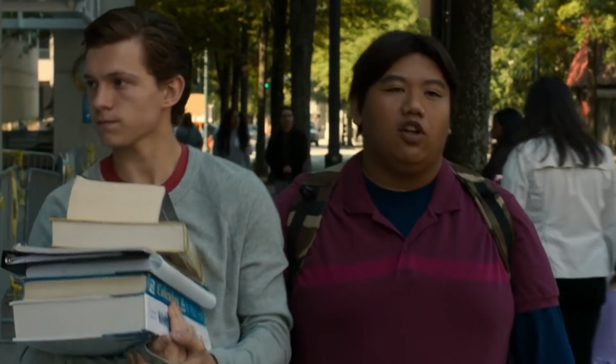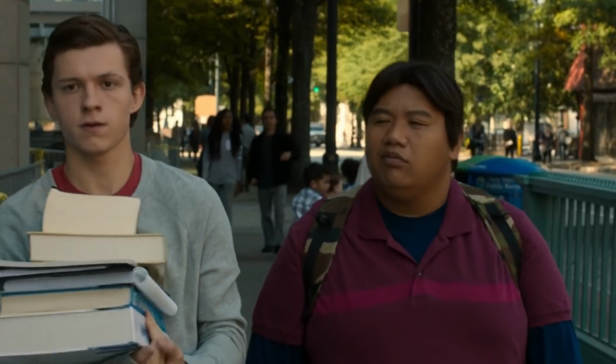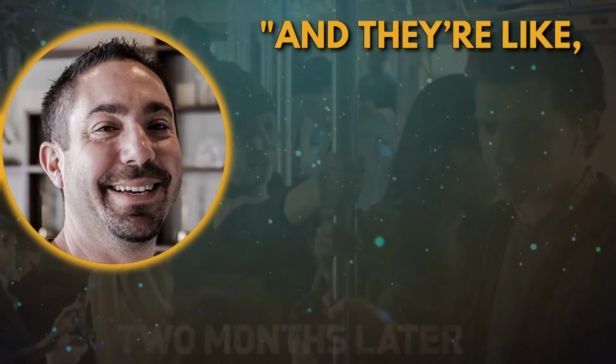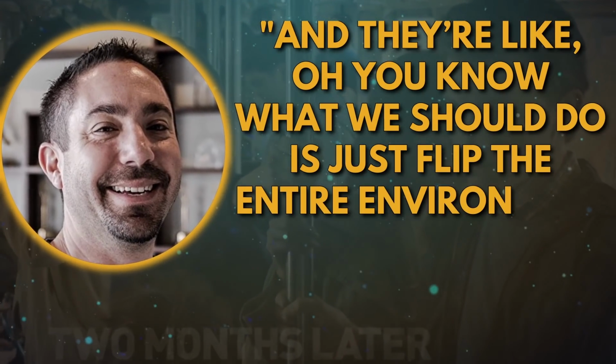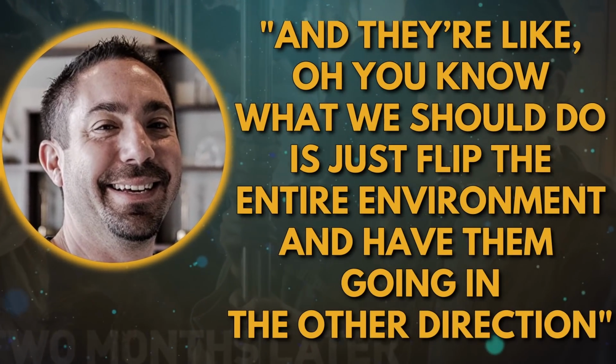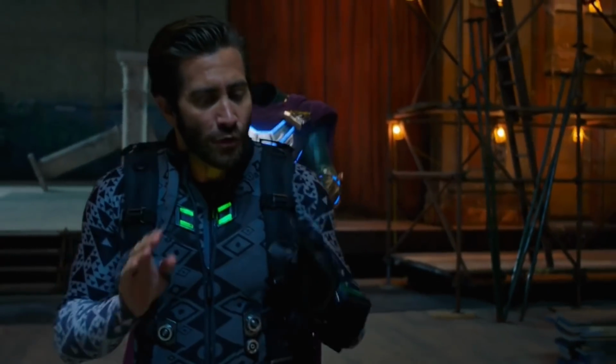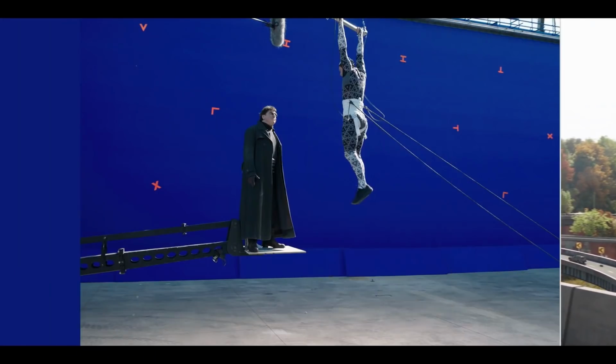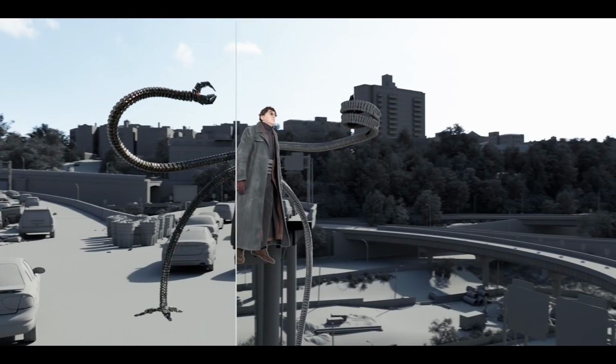One example that hits on just how detailed and precise everything has to be is when Scott talks about how the bridge fight actually changed because of the direction of the fight being changed. Scott says they're like, oh, what we should do is just flip the entire environment and have them going in the other direction. Scott then goes on to say that when you're dealing with something that's fully CG like the fight, it's alright, but when you actually get the actors in, then you have to relight everything.